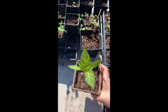As you can see, I got a lunchbox snack pepper from the leaf farm, and I'm super excited to plant this along with my other plants that I have in my garden box. There she be.